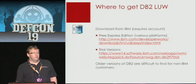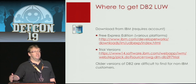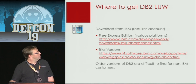The biggest problem for me, if you don't have a support contract with IBM, is to get old versions. Because if you're looking for security vulnerabilities, and if you want to play with exploits, you're normally more interested in older versions than in newer versions. But that's quite complicated to get.